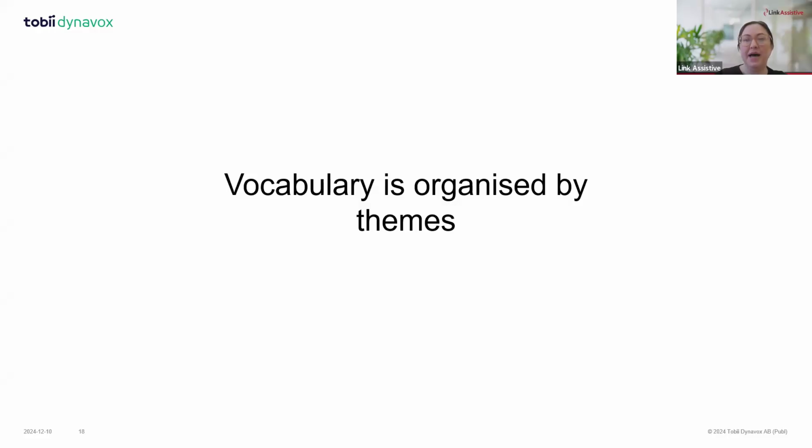Vocabulary is organized by themes, so not focused on core words. It is structured around communication flow, patterns, and intents. For example, I want to say something, I need something, not something, and it has concrete themes.